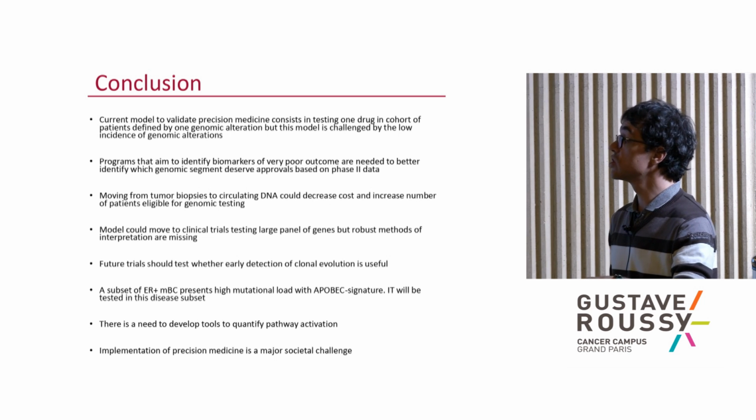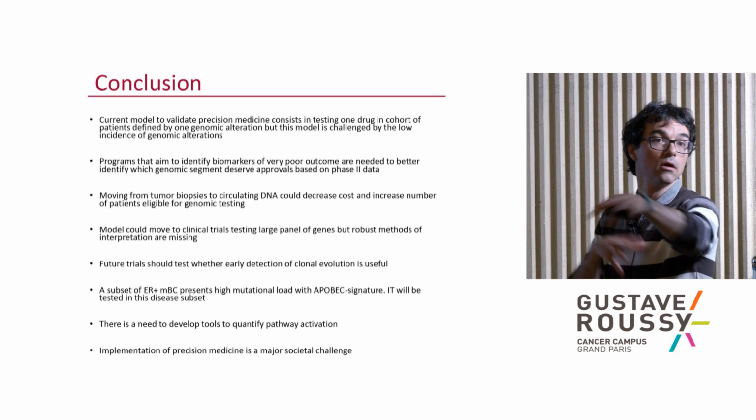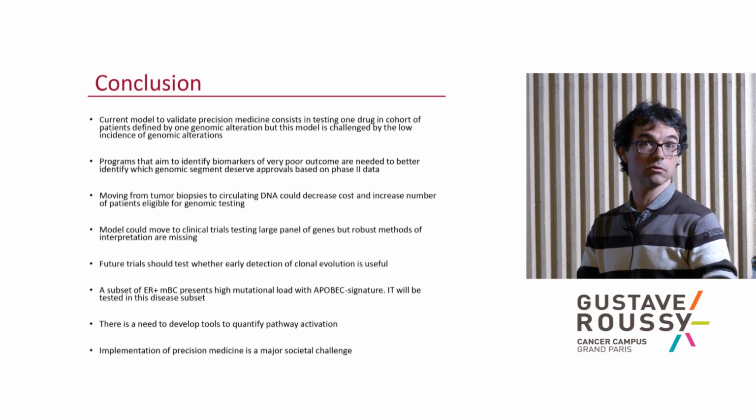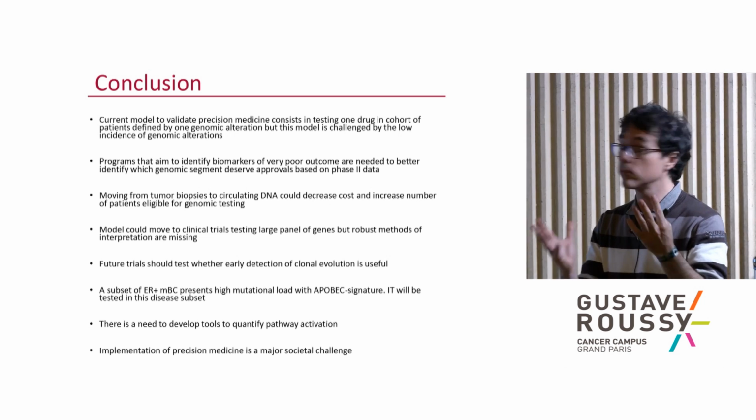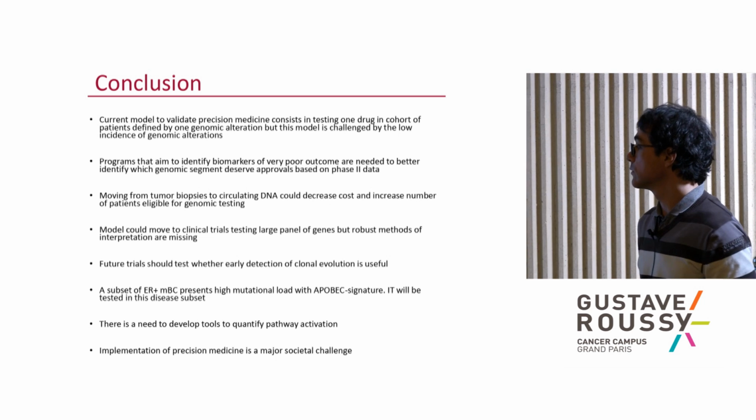Okay, I will not discuss the last point because I do not have a slide for this presentation about challenges in terms of implementation of precision medicine, and this is a different model in each country, so it's a nightmare for a global company, for example. It must be very difficult, but okay, that's it.